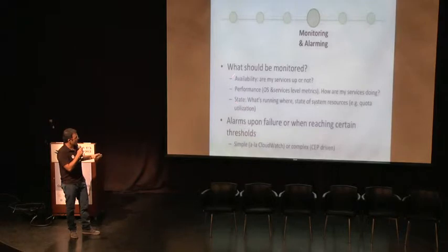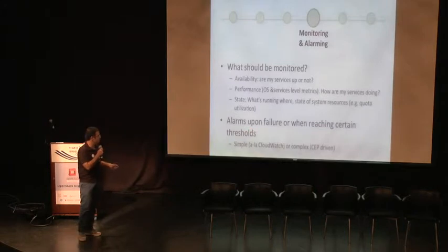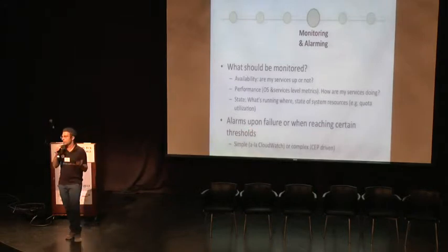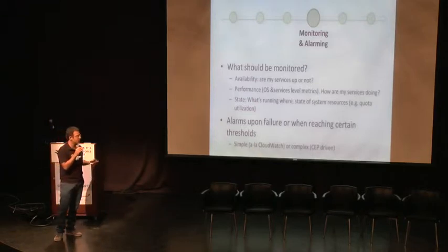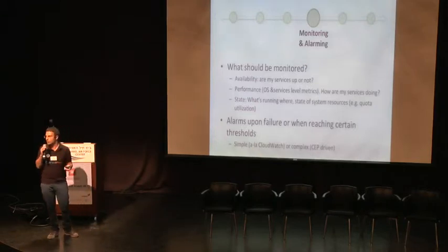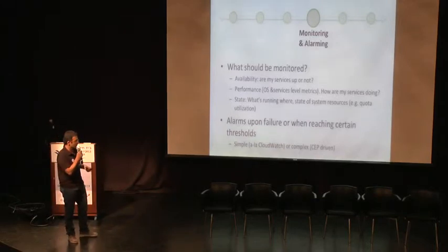Once you have the monitoring layer in place, you can do some smart things about it. You can trigger alarms. Simple alarms mean if I'm crossing a certain threshold, I'm going to do something about it, maybe alert my system admin, maybe spawn another instance if I'm really advanced, or maybe just raise a flag in some sort of dashboard.